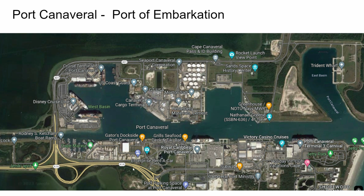If you're taking a shuttle, it'll drop you off at the porters. And just a handy tip, have cash. I didn't know that my first time. I didn't make this video the first time. So anyway, it'll drop you off, and then you're on a really efficient boarding process to get on the ship.